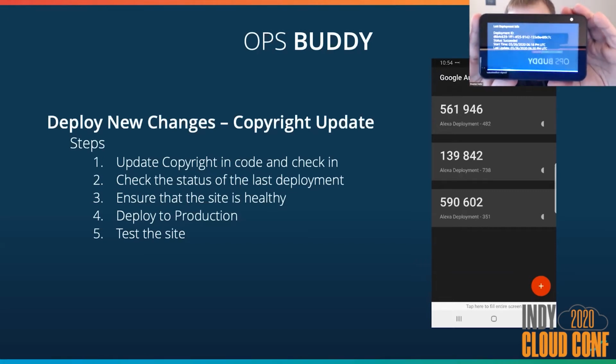Is my site healthy? The site is healthy and returned an HTTP status code of 200. Is there anything else I can do for you? No, thanks.